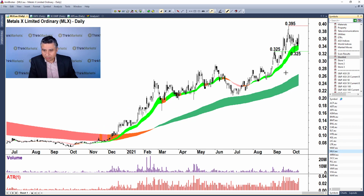MetalsX looks really, really good too. Short-term uptrend, long-term uptrend. Nice white candle today. Happy to go into that one at market.